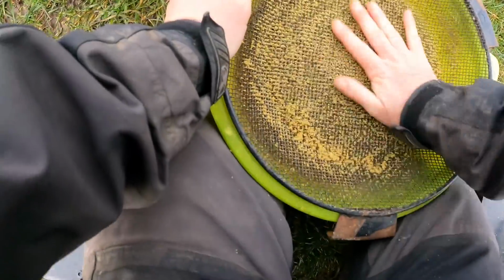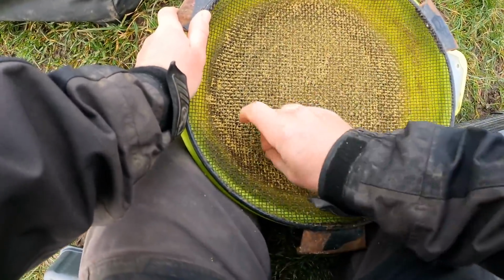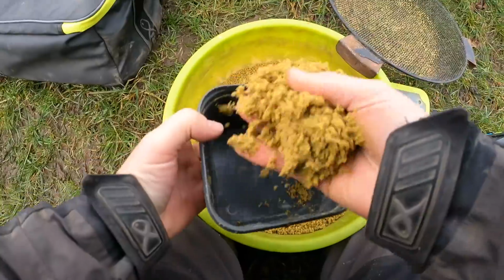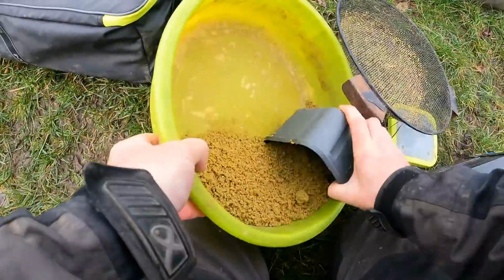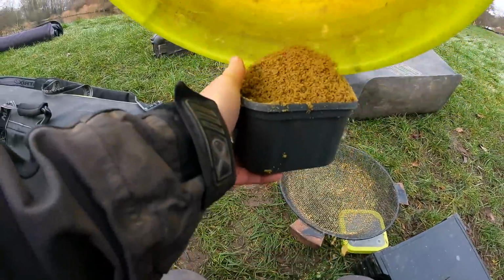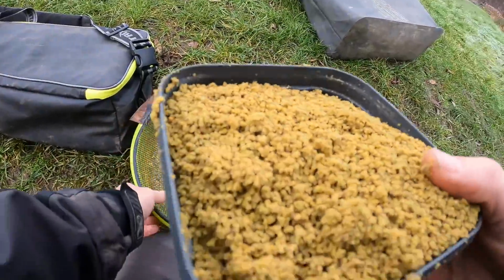Fluff it all up. I've already passed the whole lot through a pinky riddle before mixing, so there's no big particles. And there you are, absolutely fluffy but damp ground bait. Like I say, mostly crushed expander, but I put a bit of Thatcher's in. Sometimes do, sometimes don't. But it's quite a light mix still, but I think that's good for quality fish.